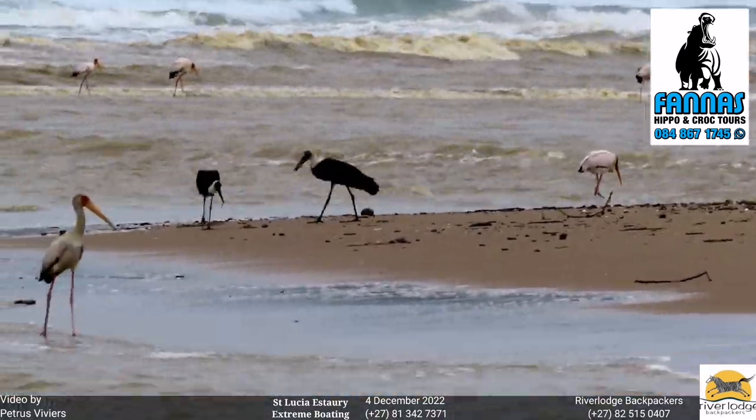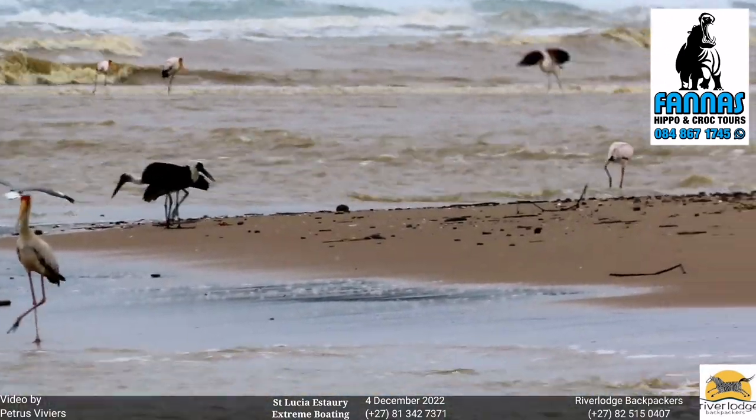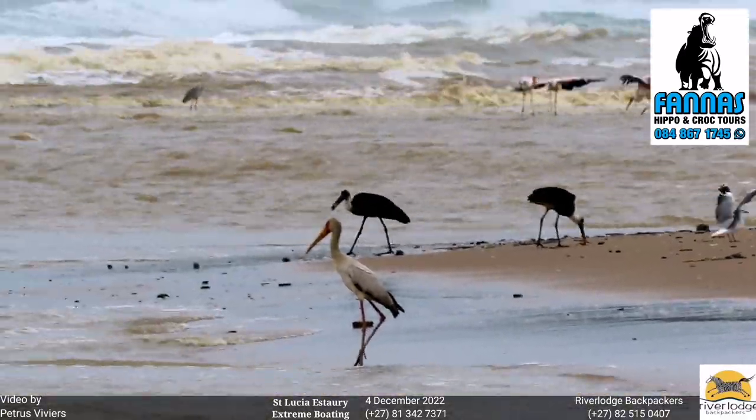Some yellow-billed storks, woolly-necked storks at the estuary mouth. Beautiful sighting.